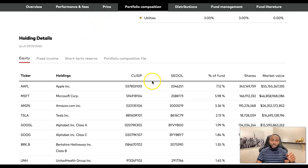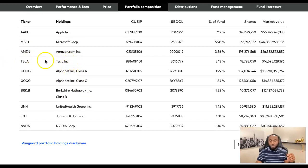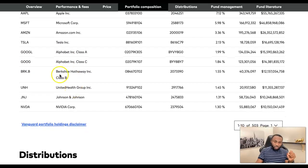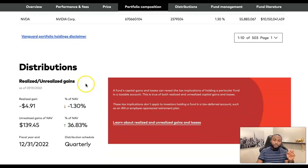And you can see the 10 top holdings. We can see there's Apple, Microsoft, Amazon, Tesla, Google, which Tesla, by the way, was just incepted. Tesla joined the S&P just recently, not too long ago. We have Google Alphabet, the Google mother company, which is pretty much the old Google. Berkshire Hathaway, that's Warren Buffett's company, which is more financial. And we have United Health Group, Johnson & Johnson, and NVIDIA. Those are the 10 top holdings.